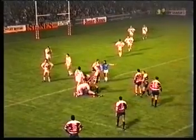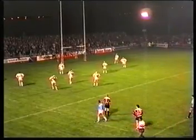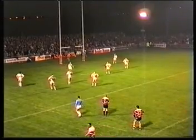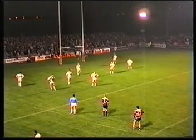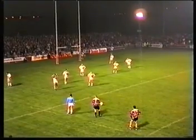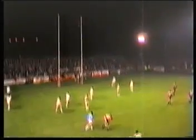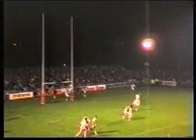And James Lowes has been penalised. Pearson to get a bigger margin on the score sheet for Featherstone Rovers. Rovers still leading by 14 points to 12, two tries apiece, but Martin Pearson the difference, and that's his fourth goal of the evening. It's Featherstone Rovers 16, Leeds 12.